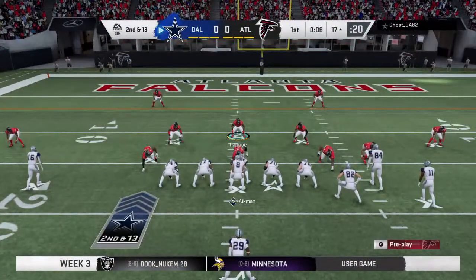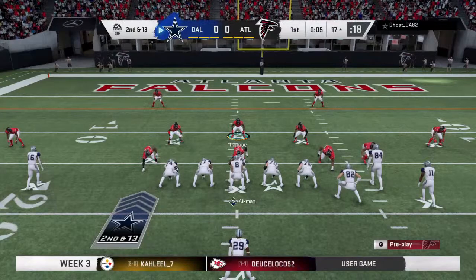Let's go now. 30 base. Here we go. Shift. Watch the shift.